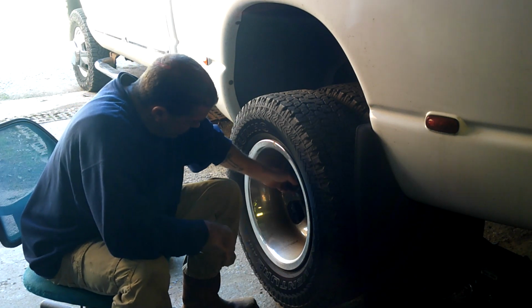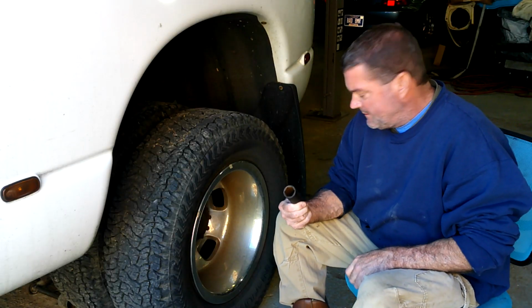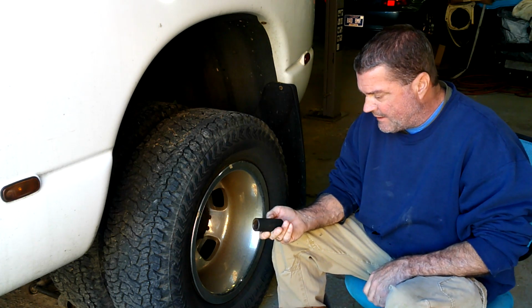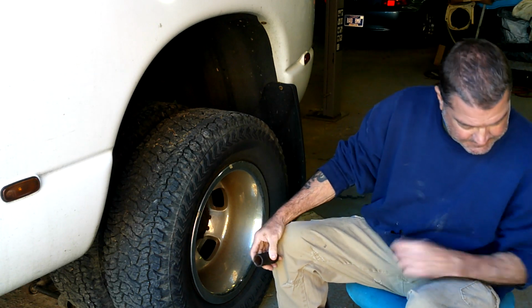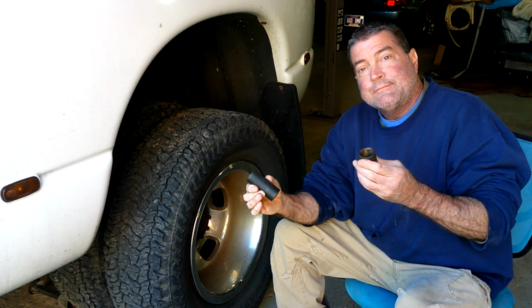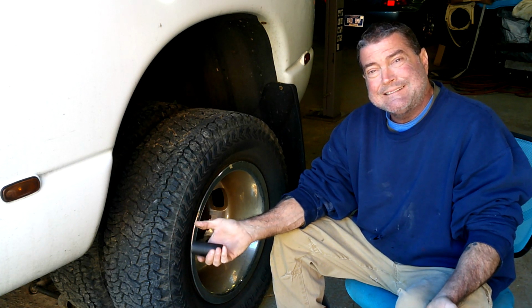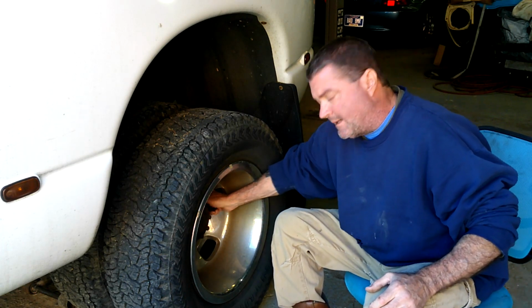See if we can find these. Well, it's 24. But what is it with these European people or Chinese or whoever makes the socket kits? This one went 22, 23, 24, 27. What happened at 25 and 26? Whatever. Anyhow, this one works. 24. But here we go.